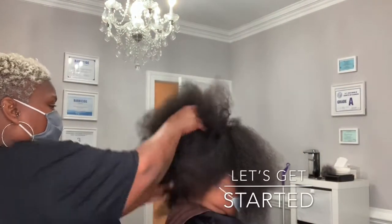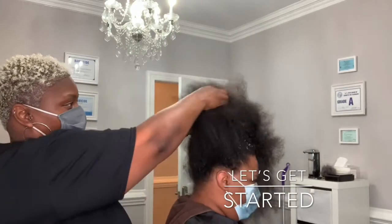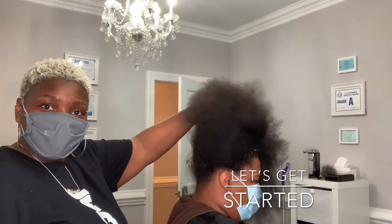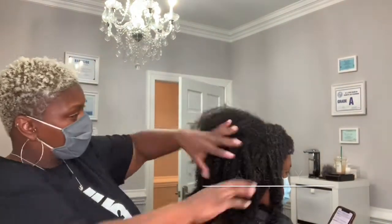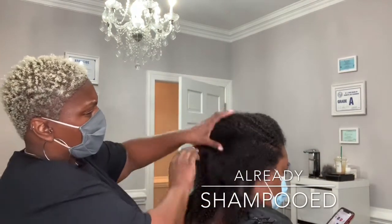When was the last time you got a trim? I don't remember. The last time I got my hair done by you. She's been shampooed, and as you can see, she's extremely tangled. So I'm going to be putting lots and lots of conditioner on there.